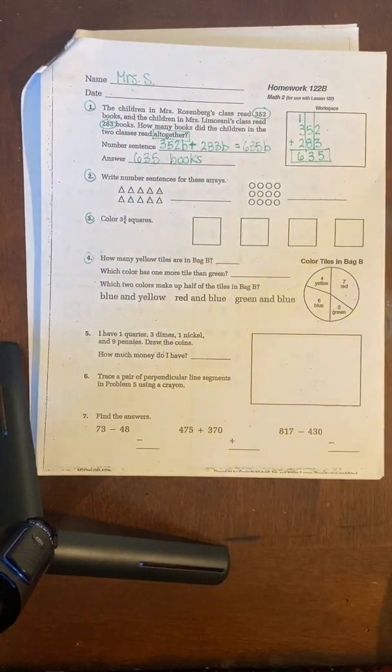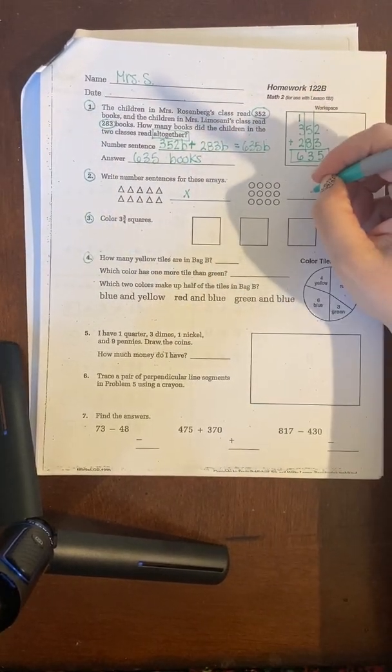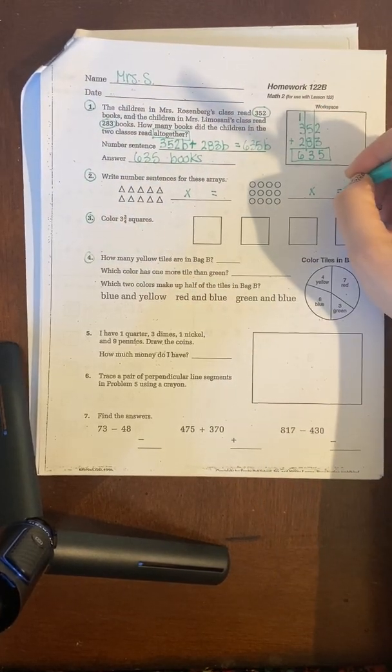All right, number 2. This is new information that we're learning today. So we're going to be learning about what's called an array. And what an array is, it's a group of shapes that you're going to show with a number sentence. And you're like, Mrs. Stoopy, what's a number sentence? So what you're going to do is these are actually going to be multiplication problems or equal groups. So I'm going to go ahead and put my multiplication problems down here. And I know there's an equal sign, like so.